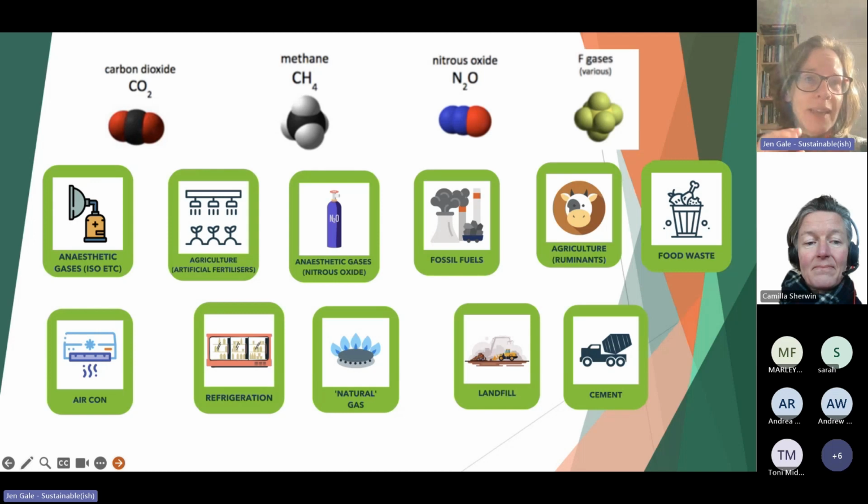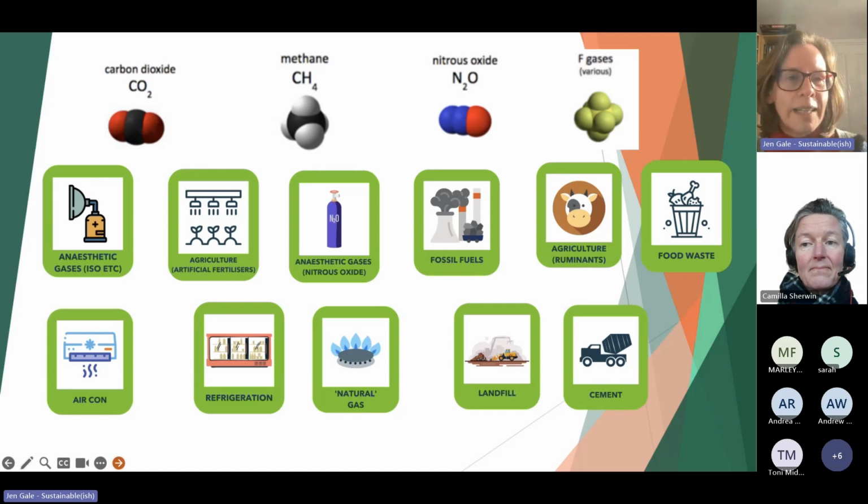Interesting one when we're thinking about especially small animal practice, anesthetic gases. So things like isoflurane. What do we think they are? Where do we think they're coming into this set of greenhouse gases? So things like isoflurane, sevoflurane. Yeah, well done, Faye. So they're F gases. I don't know how well understood that is more widely in practice now.